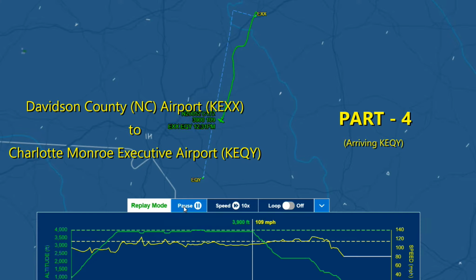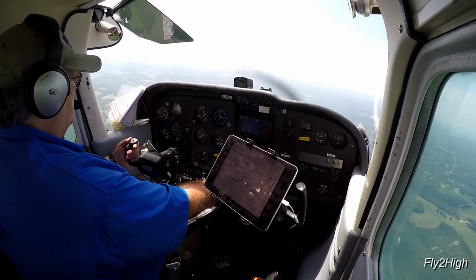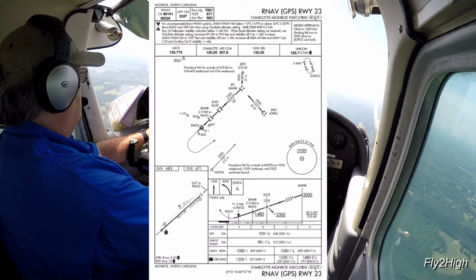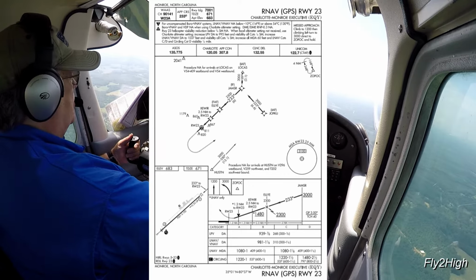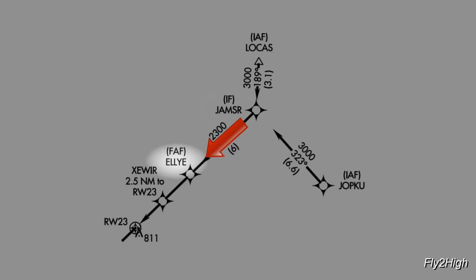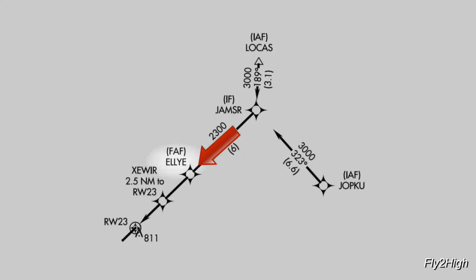Thanks for tuning in to Part 4, the final episode of this series covering a flight to Davidson County, North Carolina, and return. I'm on the last part of the return flight, arriving back home at Monroe. Currently, I am flying inbound on the RNAV approach to runway 23 between Jamser and Ellie, level at 2,300.